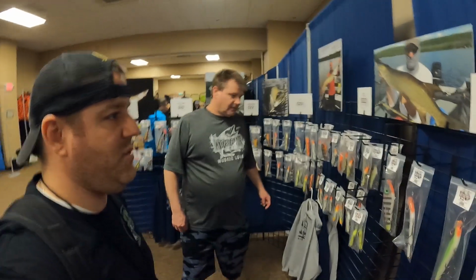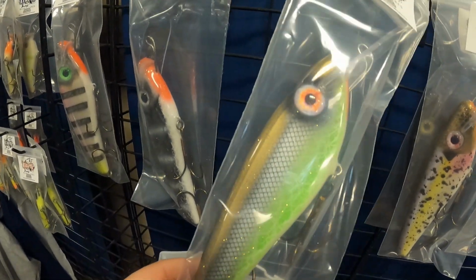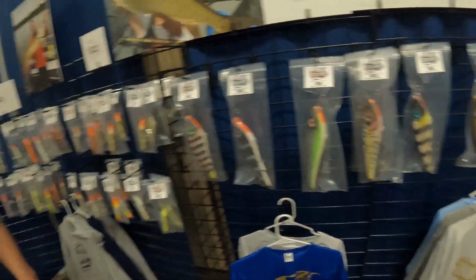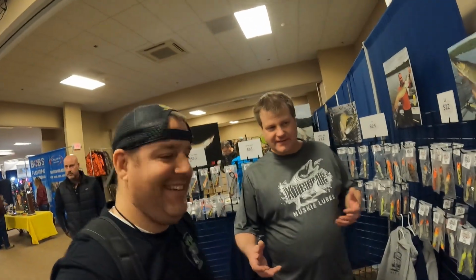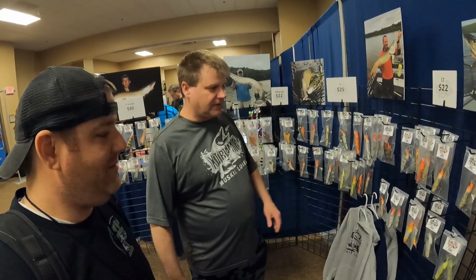Wow. Yeah, those are sweet. Look at that. What is that? That is a lime goldie. And as you can see, most of them are one-offs. That's cool. Usually I do that for my bigger baits, and then my glide baits, I do more one-offs than standard colors.